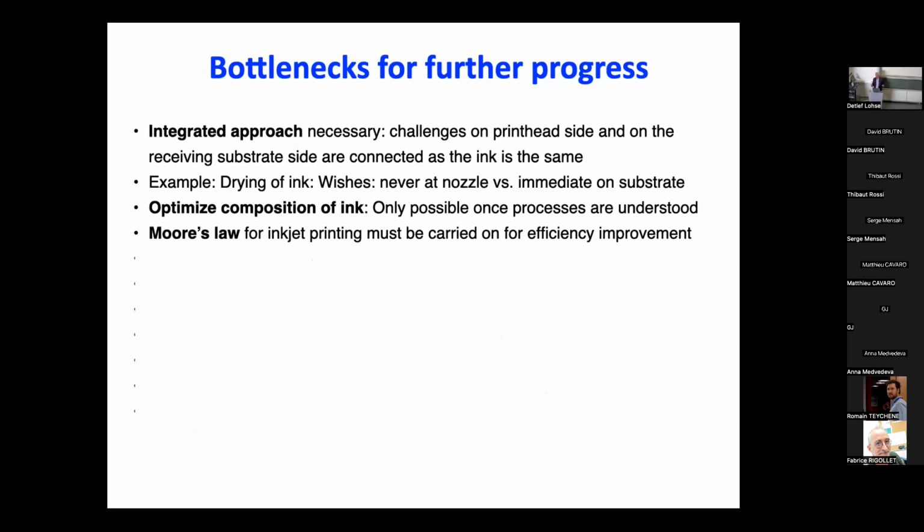You understand that there are competing requests for the ink in the channel and on the paper, right? But you must overcome this, right? And you must find a good compromise. Or what's the optimal composition of the ink? So there are new regulations. So what drives it, interesting enough, is regulations.